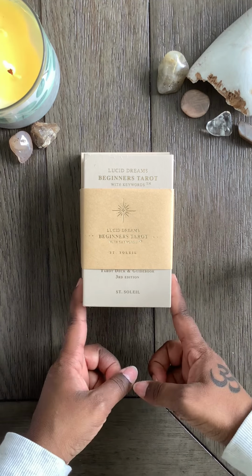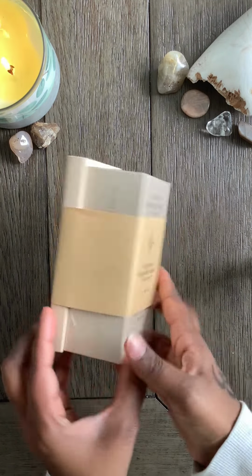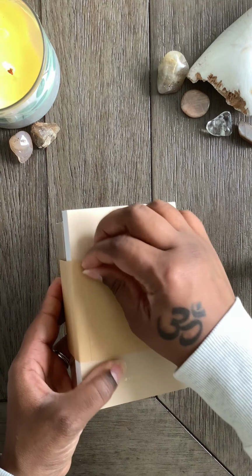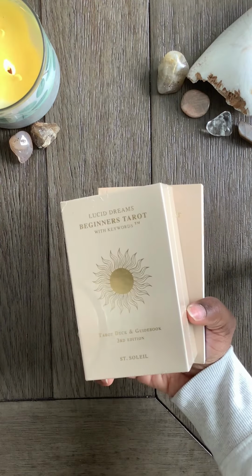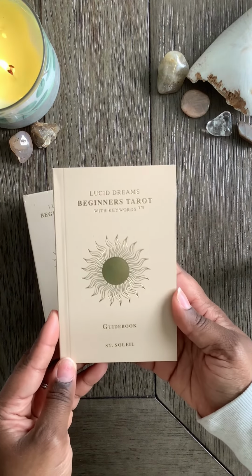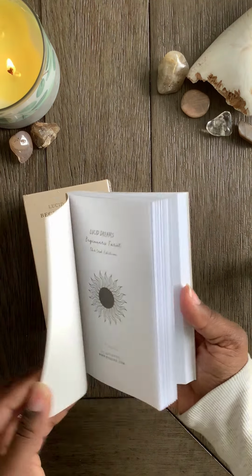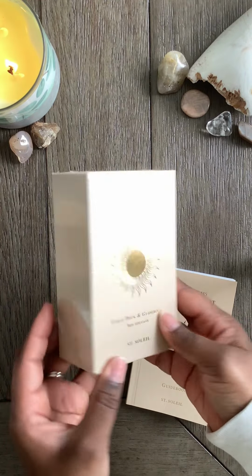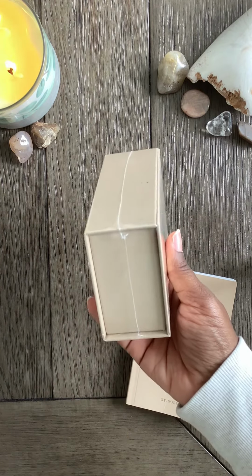So let's get started. Let's open it up. So it comes like this. Lucid Dreams Tarot. And I suppose we could probably just snip it. Okay. So here we go. It has a little guidebook. Well, not really little. This is kind of thick, actually. So we will look into that. And then we have the actual deck here, still in the plastic. So let's open it up.